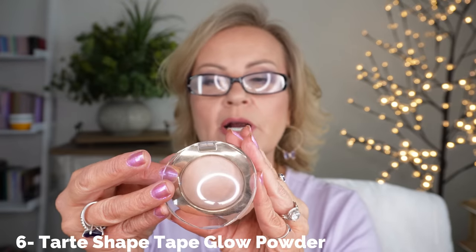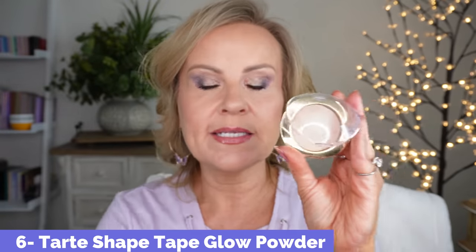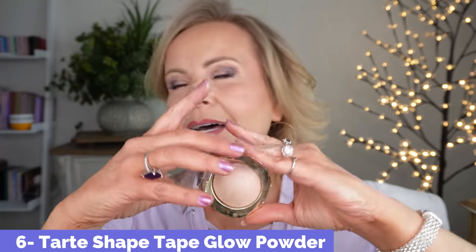The next one that I'm going to show you is one from Tarte, and I never heard anybody talk about this. This is their Shape Tape Glow Powder, and this one is in Starlit. Now, this one is one that I love for what it was supposed to be. It isn't supposed to be a highlighter. It's supposed to be a glowy powder, but you can't set your face with it because it's too glowy. So if it was just a little less glowy, you would have a beautiful powder that you could set your face with. It's just teetering right on that edge of being a highlighter.